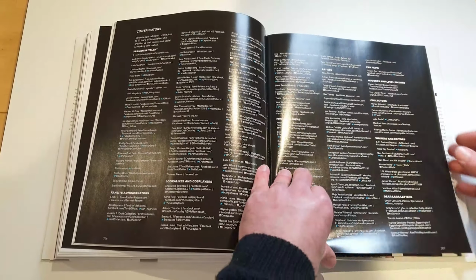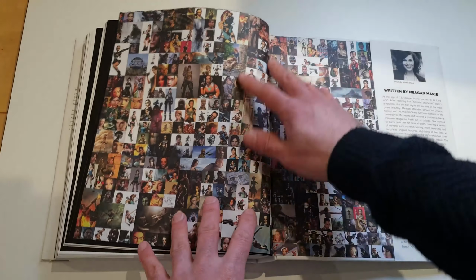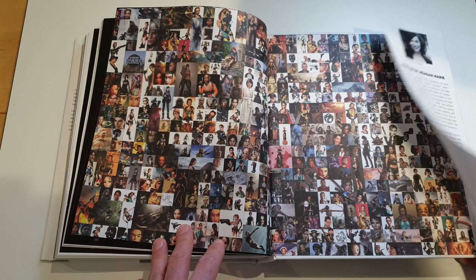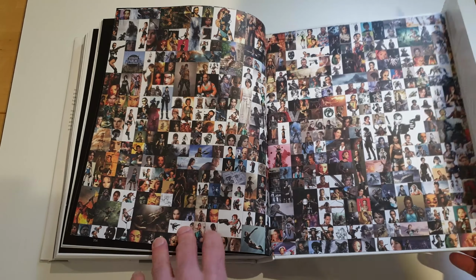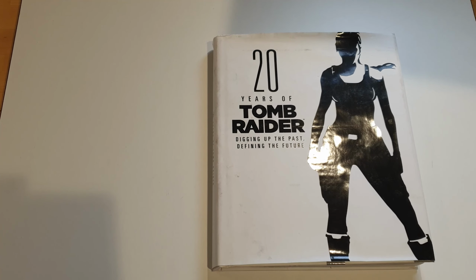Here's a list of contributors at the end. And we have reached the end of the book. We've got that same thumbnail thing at the end, written by Meagan Marie. And yes, that's the end of that book. That's a nice book. I like that. It's a good reference to everything Tomb Raider related. There you have it. So it's a nice book.